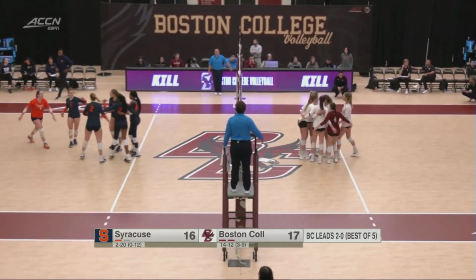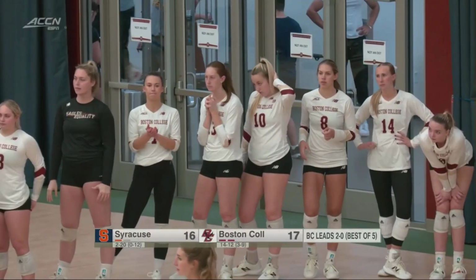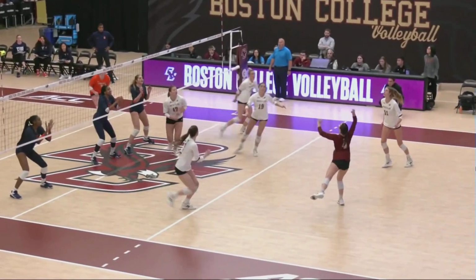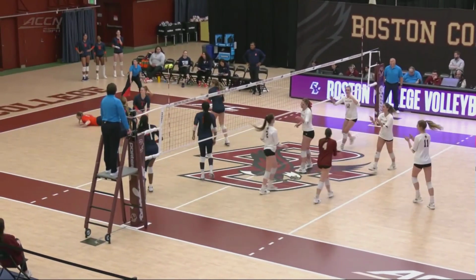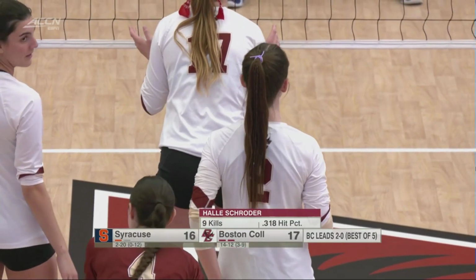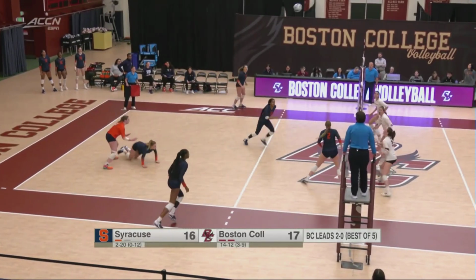When Boston College has gone quick today, I know they've gone a little bit slower this year than maybe they have in years past, but when they've gone quick today, that's been the most effective they've been. You're going to see it here from Petrie. The low set gets over to Schroeder, who can make that shot, can angle it perfectly. The block is not quite set up. Really well done. Lambros back into serve, overpass.